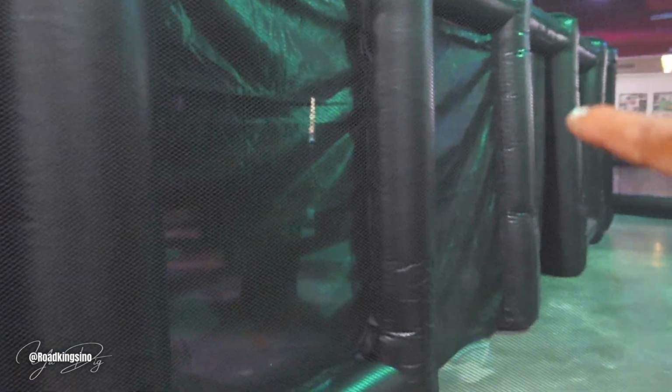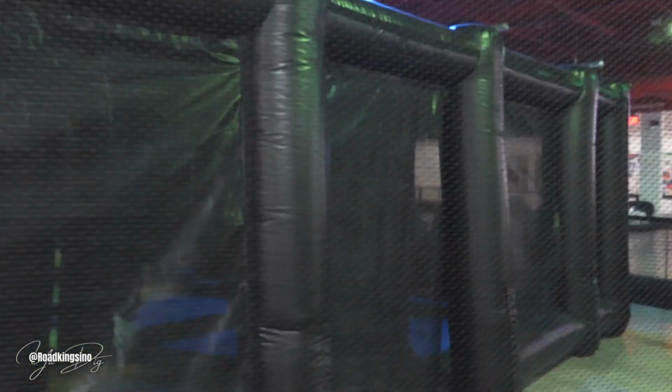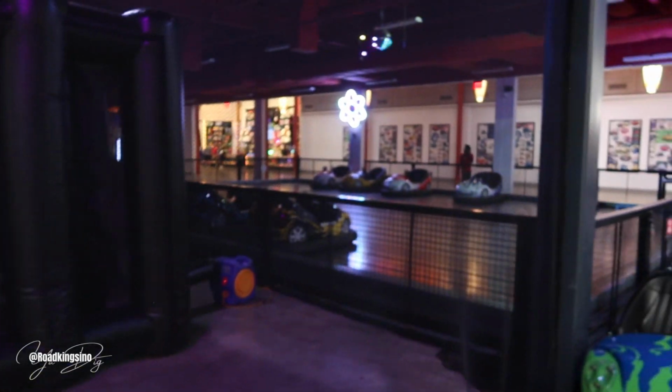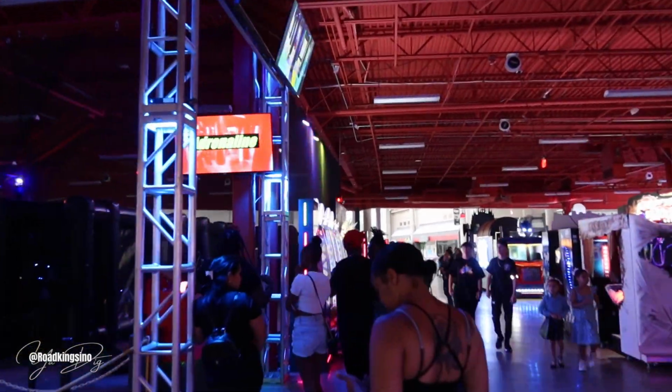Guys, it's something different. Last time I seen it, it was set up like some type of nerf shooting game. Now it's like some type of maze or something. I'm not sure what they're doing with that. Laser tag maze is what it is, guys.